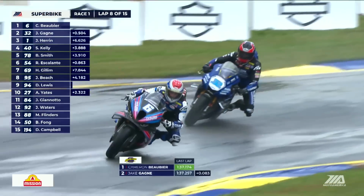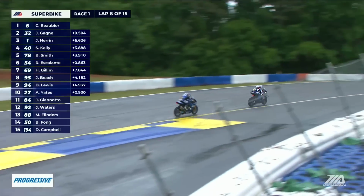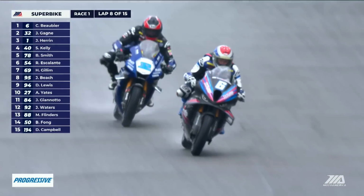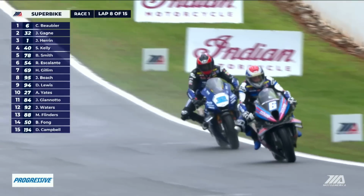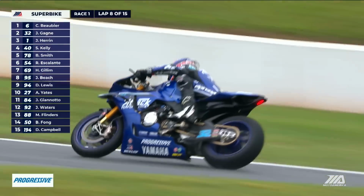Jake Gagne had the faster top speed, 171 to Beaubier's 167. So suspiciously, what I think might be happening is when we talk about rain setup, I think perhaps the way the electronics are set up for Gagne and his attack performance progressive Yamaha.